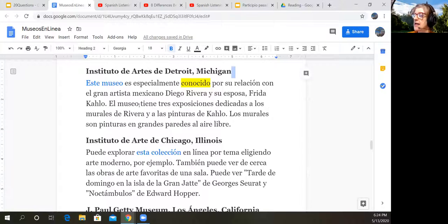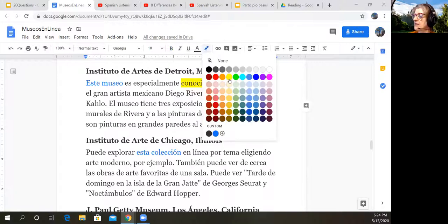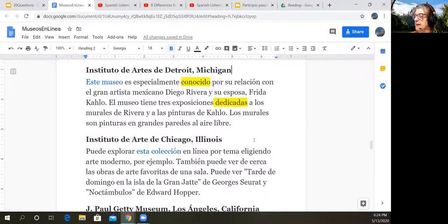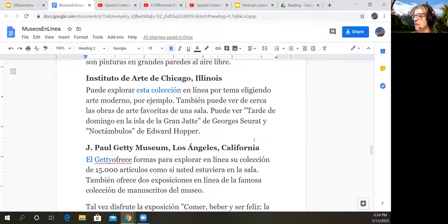Okay. El museo tiene 13 exposiciones dedicadas. Dedicadas. Dedicated. A los murales de Rivera y las pinturas de Kahlo. Okay, Instituto de Arte de Chicago. Here we got an eligiendo. Eligiendo is choosing. Eligiendo arte moderno, por ejemplo. You can explore this collection online by theme. Choosing modern art, for example. Eligiendo, elegir es to choose.